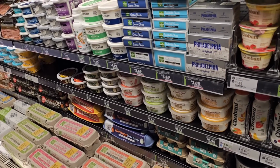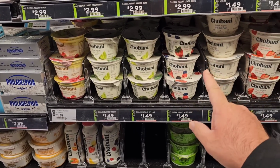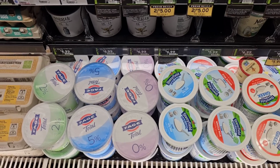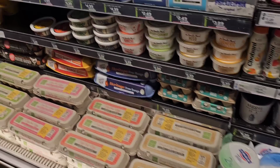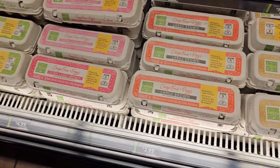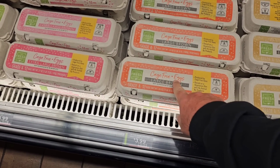Some of these items here are a little expensive. $1.49 for one Chobani yogurt. Regular price at Kroger though is $1.49. Pretty much cheaper anywhere else though, and they do have different varieties. I'm seeing a lot of organic stuff here, kind of like Trader Joe's. Seems very similar, where it's all mixed in. Different eggs here. Egg prices are a little pricey, but these are cage-free eggs.